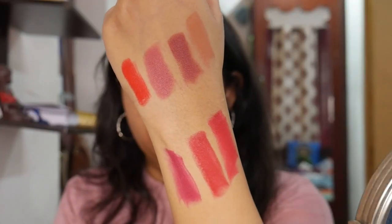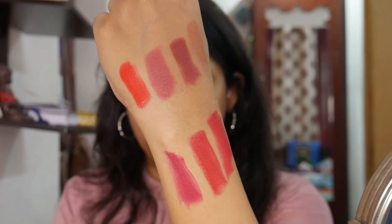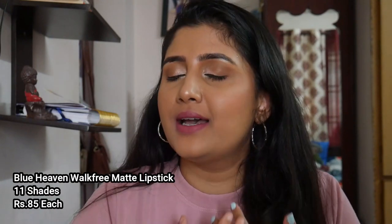So yeah, the shades are really, really beautiful. The tones, oh my god, it literally feels like a high-end lipstick. It feels like a very beautiful high-end tone. The tones, you guys, the tones, they've got it very, very right. I really like every single shade, the tone it has, the richness it has, the pigment, the beautiful color it has. That's something that I was shocked, I was stunned.